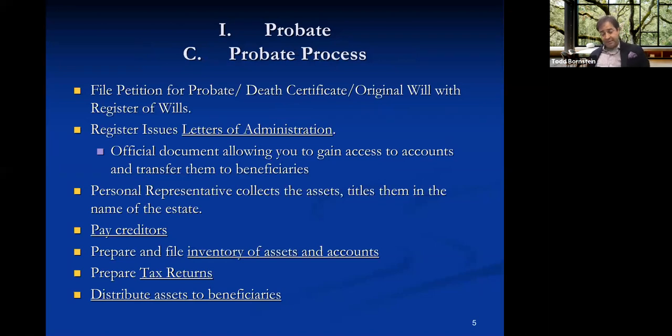So one, I talked about how I can get access to the assets, and I have to distribute them according to the terms of the will. Well, in this case, I'm an only child, but suppose I had siblings and my mom named me the personal representative, and she said everything gets divided in equal shares for me and my siblings. Well, then I'd have to distribute everything according to the will. Okay. What else do I have to do?